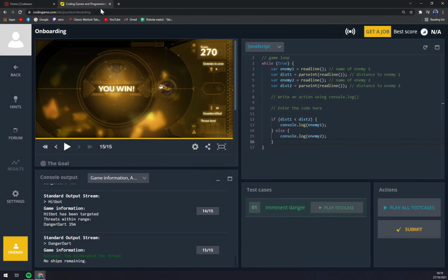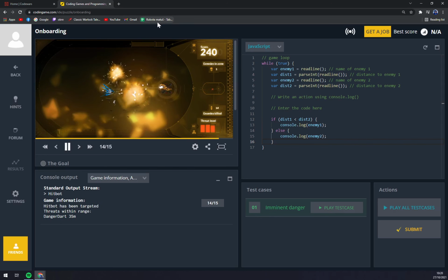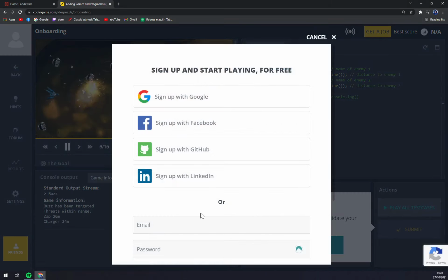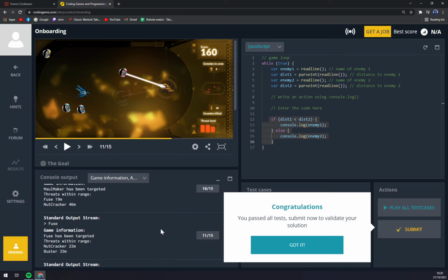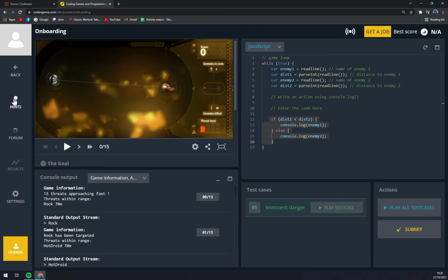When we go and check CodinGame, it's basically the same stuff. You are proving yourself against an AI that you know how to code, and you are basically building your own world. But you also start with some task that will raise you to the point where you're just watching the video of what you did, and you just have to copy paste this link, then play a test case, and then submit, for example, if you want to. It's kind of cartoon-like, but you can see the console outputs. That's kind of nice. It's not that advanced, but you can go with the hints.